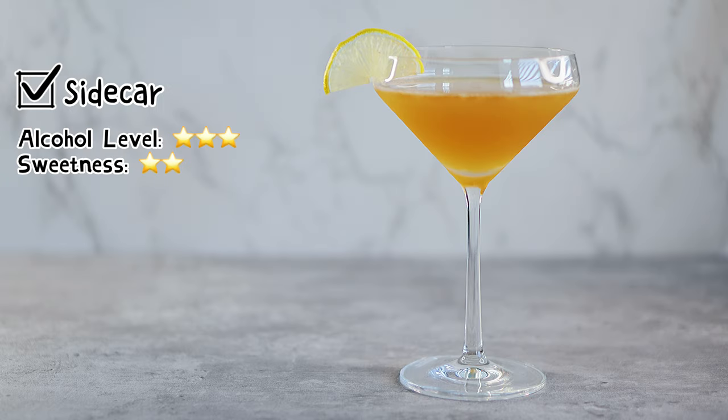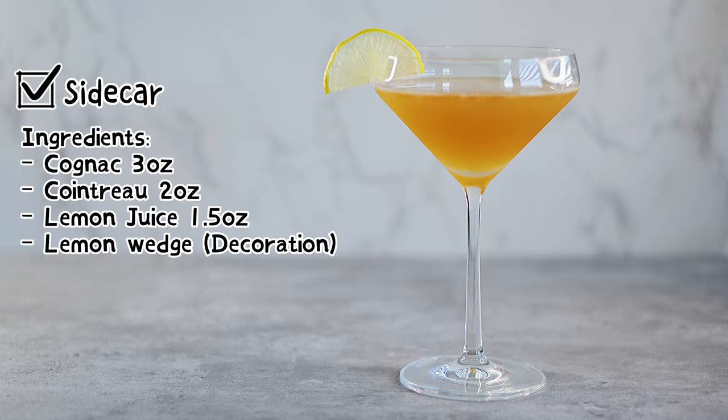The Sidecar is a classic brandy-based sour cocktail that is made with cognac, orange liqueur, and lemon juice. The drink was named after a motorcycle sidecar during World War I.